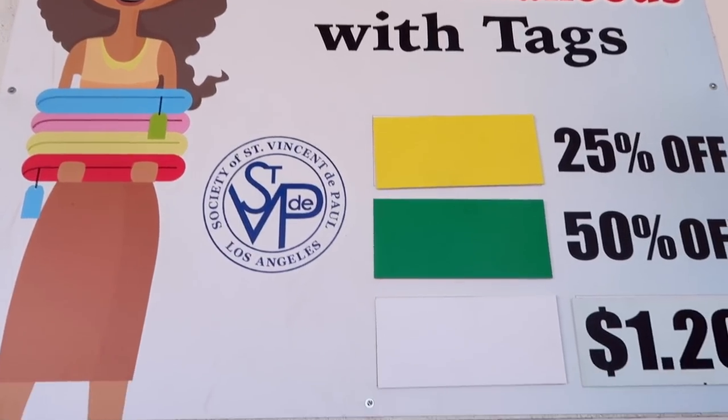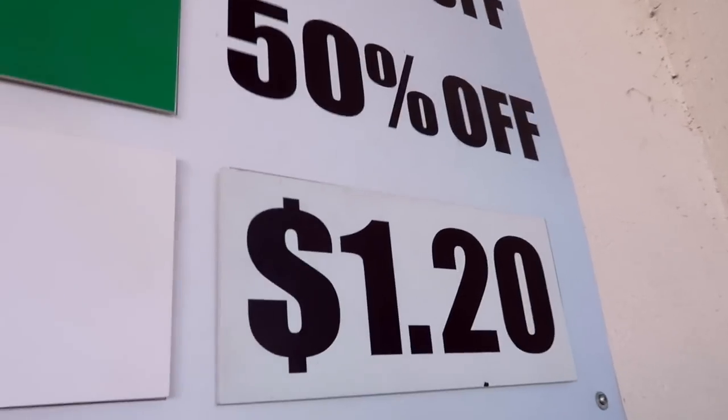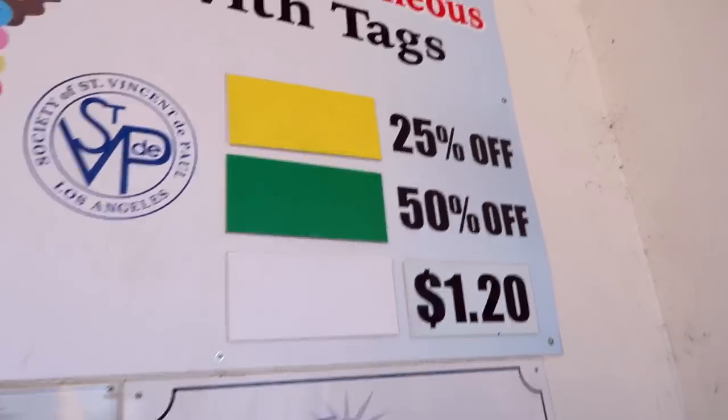They have a color-coded discount system that I haven't seen at any of the thrift stores I've been to recently. If an item had a yellow tag, it was 25% off, a green tag was 50% off, and a white tag meant that the item was $1.20. That's literally cheaper than my coffee order at Starbucks. That is so crazy affordable. They also had a rack that was just $1 flat.